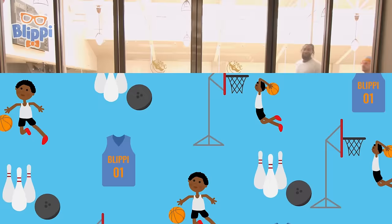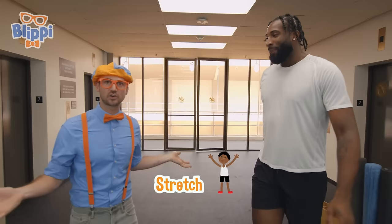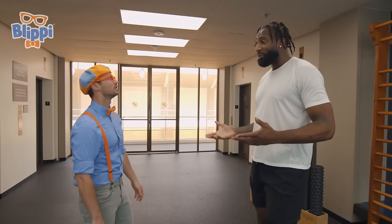All right, I am ready to stretch and warm up. But hey, why do we stretch and warm up in the first place? Well, for your big game, you have to stretch and get your blood flowing, because if you don't, you might get injured. We don't need that. Oh, yeah. I definitely don't want to get injured. So you warm up and stretch so we don't get injured. Yeah, all right, let's do it.